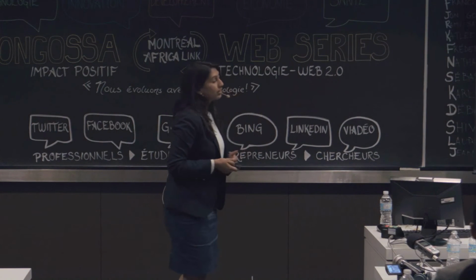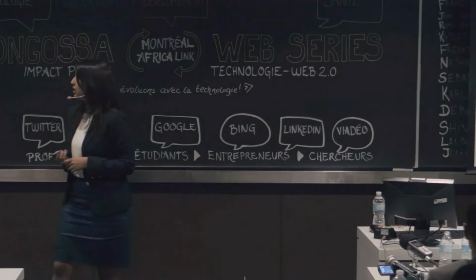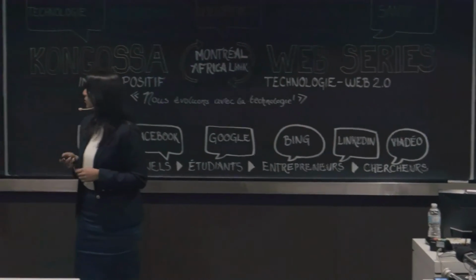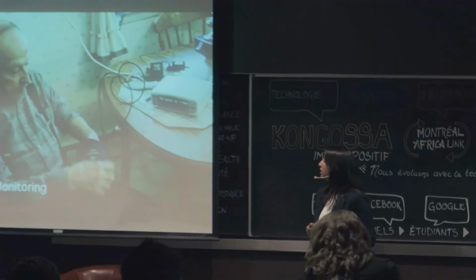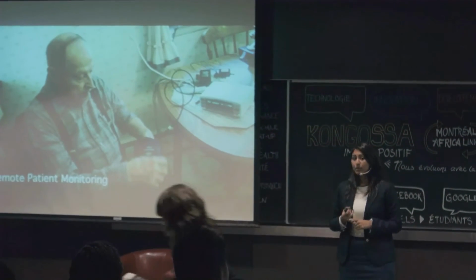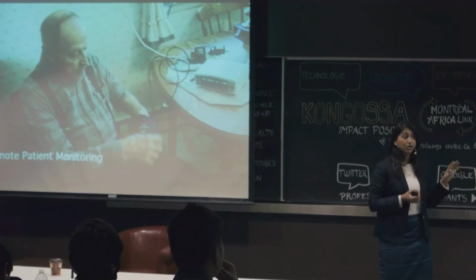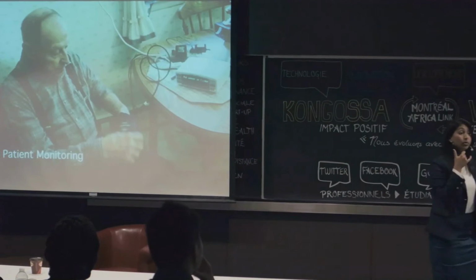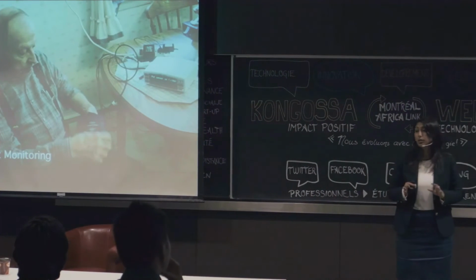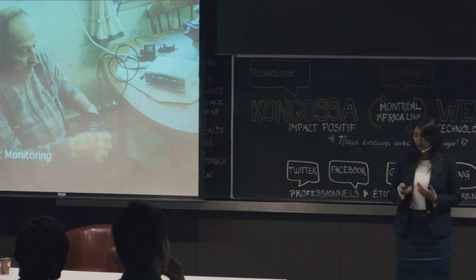Now this is a patient, his name is Joseph, and he has advanced heart failure. So he's using a Honeywell system here, which looks kind of caveman-like, but at the time it was very advanced. What this does is it allows him to upload his vital signs every day, which is sent to a clinician who's on standby. Then the clinician looks at these vital signs and phones him if an emergency situation is occurring. And then he continues and follows the instructions given to him.